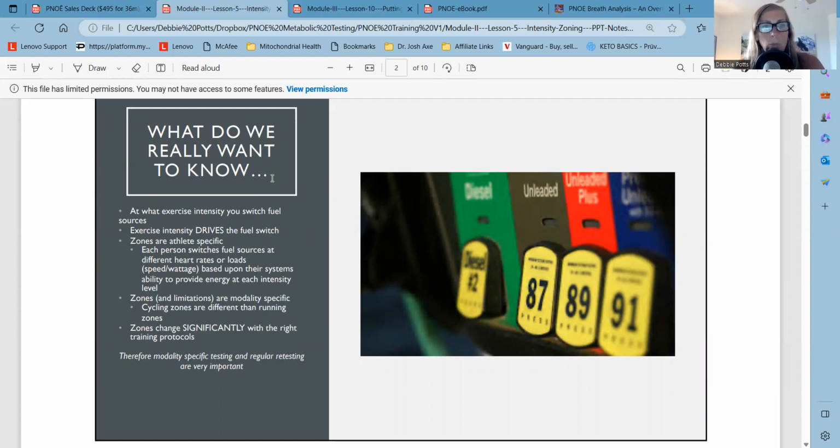We want to know what zone you switch from fat to carbs, what exercise intensity is that? The exercise intensity drives a fuel switch. The zones are athlete specific. Each person switches fuel sources at different heart rates or loads based on your system's ability to provide energy at each intensity level. Those zones, and we identify those limitations, are modality specific. So for bikers or triathletes, we want to do the bike test and a treadmill test. And the zones change a lot once we figure out a training program for you.